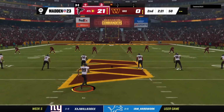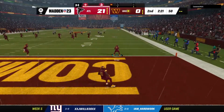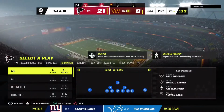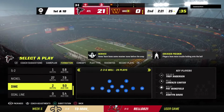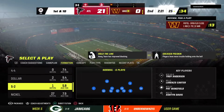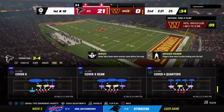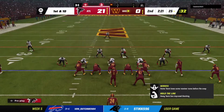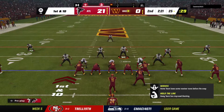So they'll get another shot on offense following that pick-6. And now the kick is away. And they will not get a chance to return this one as it's through the end zone for a touchback. First and 10 here for Hal and the Commanders at their 25-yard line.